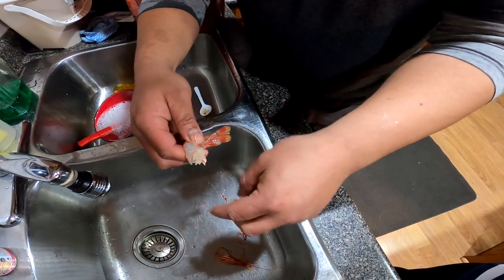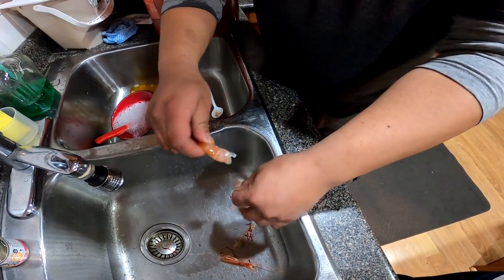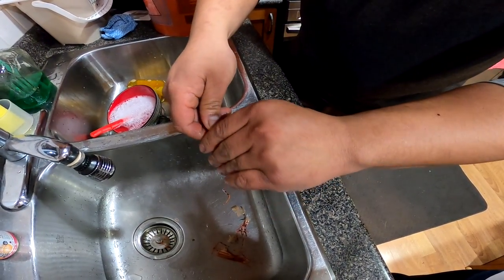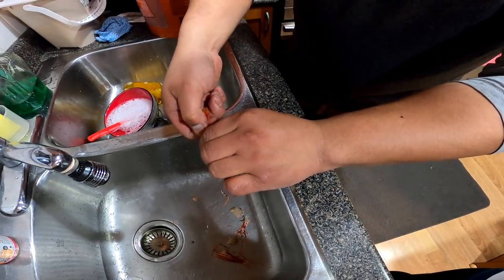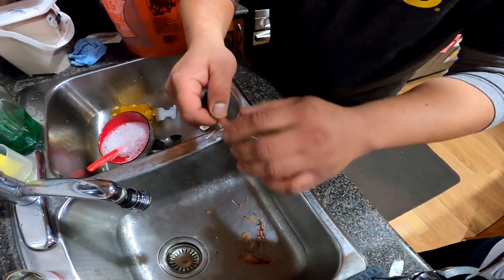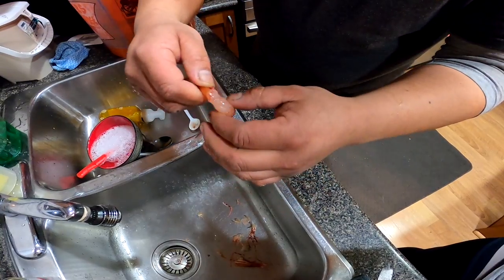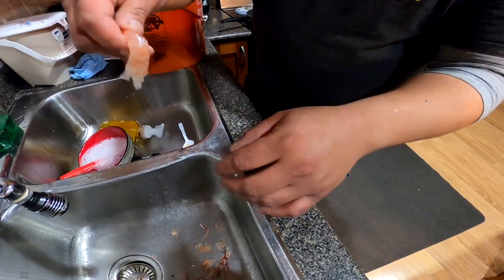He's still alive and moving. Okay, then we're gonna peel that off. So that's pretty fresh. As you guys can see, it's alive. So I don't know if you're supposed to be cleaning the tail or the back end with that intestinal tract or whatever, but this is as fresh as it gets.